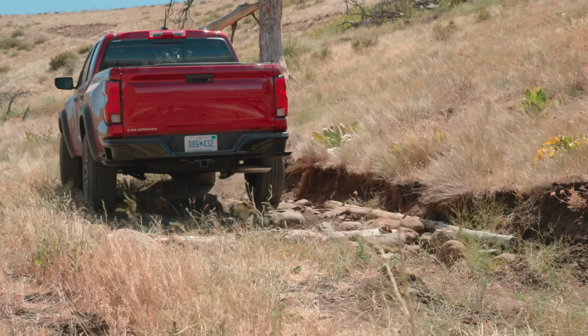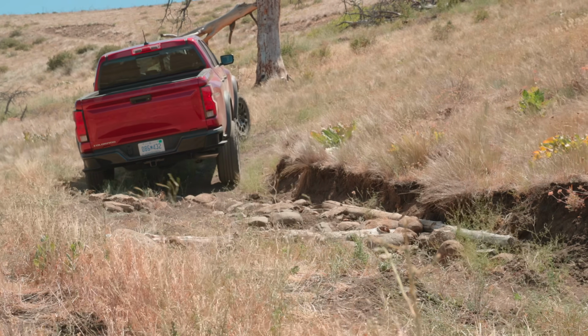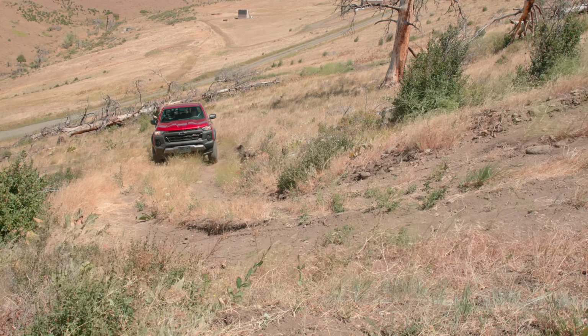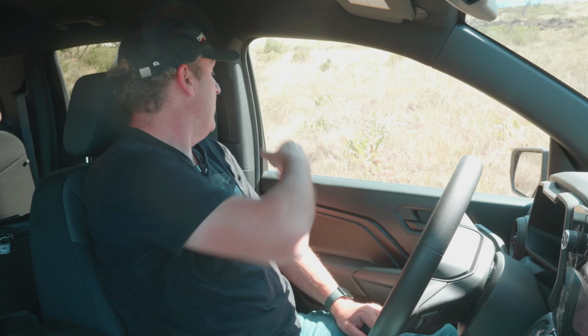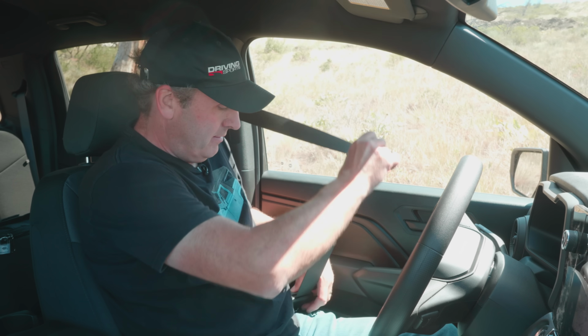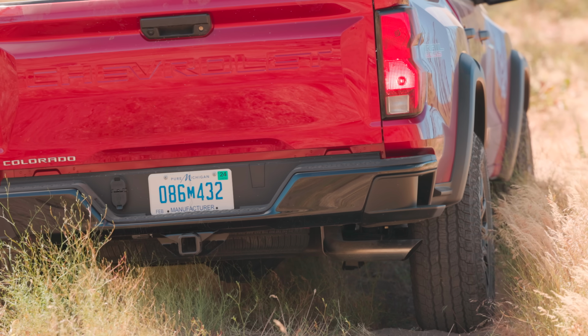Okay, up and over. Yeah, no problem. Now, crossovers have a major issue with that. And the Sidewinder. Now here, I'm going to introduce a new test. Can I tighten my seatbelt on an incline? Some vehicles, you can't do that. Like in the Toyota Tacoma, at this point, I wouldn't be able to put my seatbelt back on because it would be stuck. Oh, look at that. Still works. I like that.